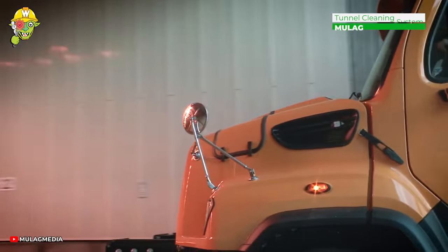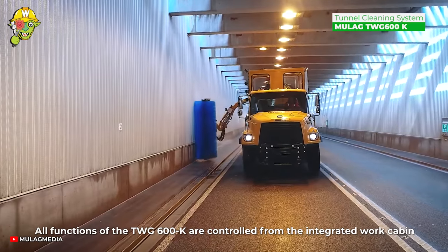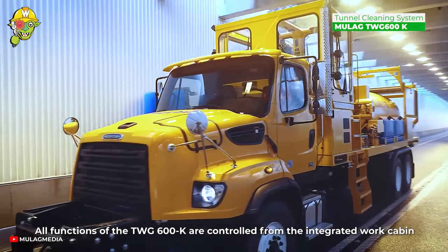There is a lot of evidence that we are living in an era of rapid development of machinery, especially when it comes to the devices cleaning the transportation system.